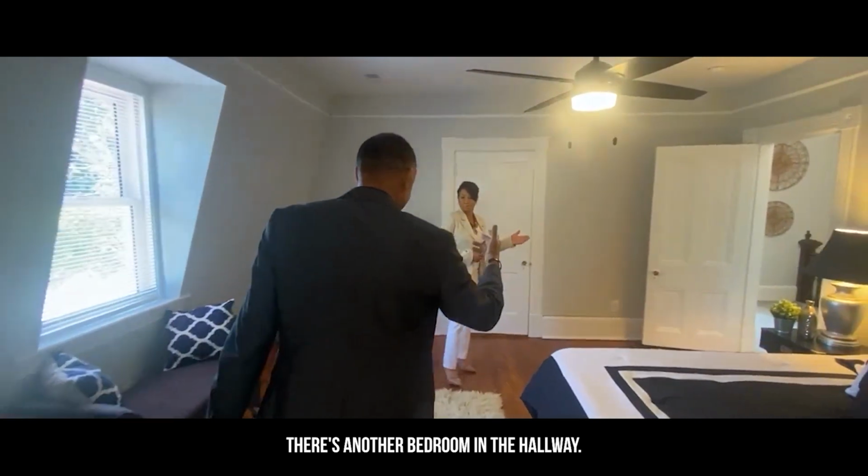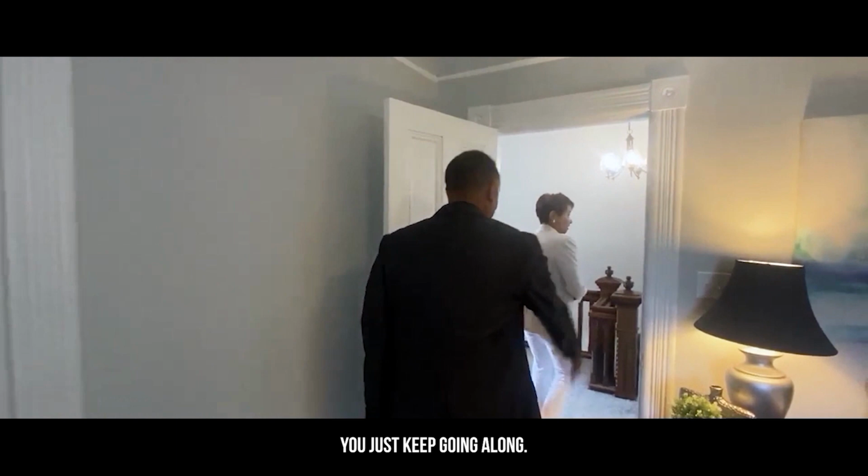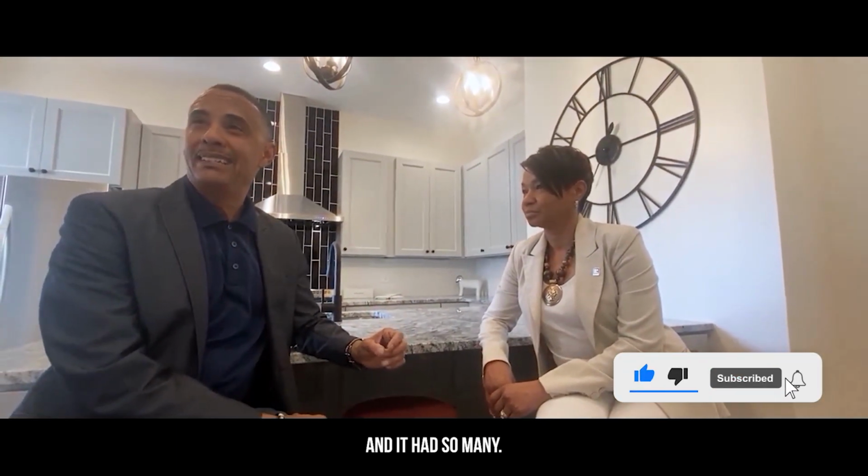Well, I think there's more. There's another bedroom in the hallway and another bathroom. You said you're going to stop right there, but you just love this so much, you just keep going and going. I think it was just so unique. It had so many features.